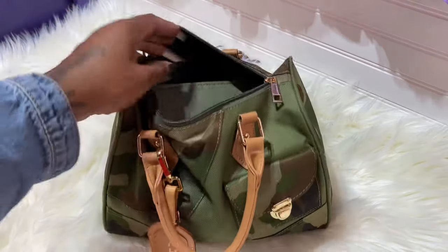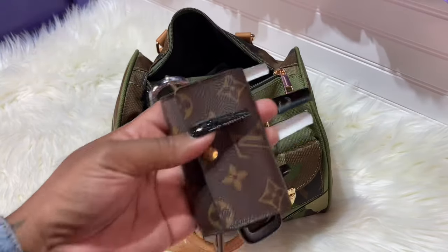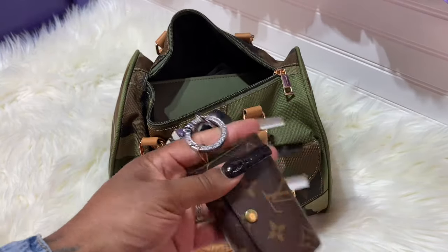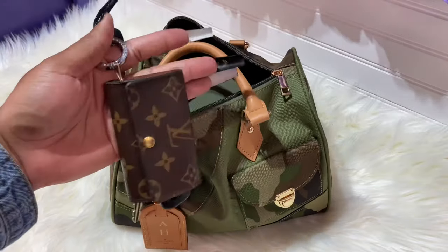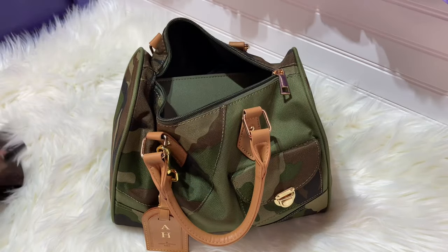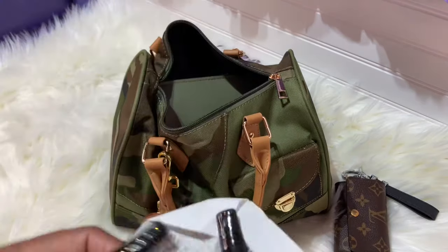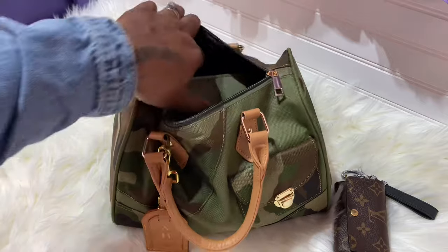Okay, so the first thing I have in here, let me scoot the bag back so you guys can see me pulling items out, is my 6-ring key holder. Yes, I did pair this up with my Louis Vuitton monogram, and it looks so nice. So I have my taser on there and everything. Okay, that's that. I'm gonna put that over here. And I have a receipt. Yes, your girl went to Dollar Tree.